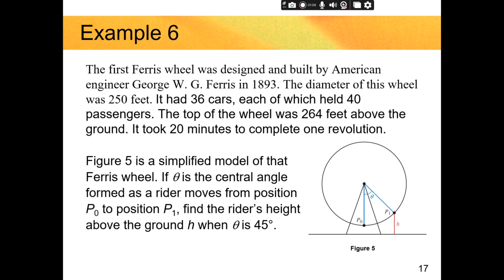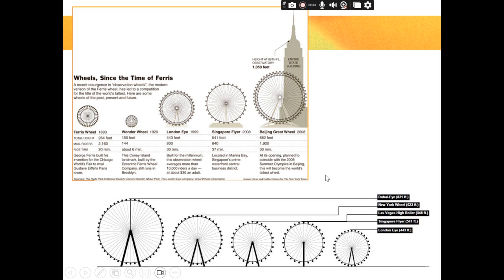Oh, let's take a look at it, because I got interested. I don't know why. It's just one of those wonder-if questions. So I went and figured out a comparison of Ferris wheels, just the height of it. So here's the comparison. Here's the Ferris wheel, right here, 1890. Actually a pretty big comparison.